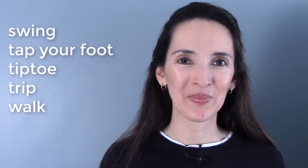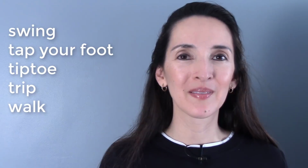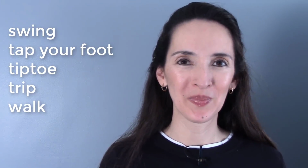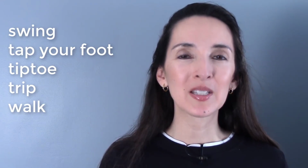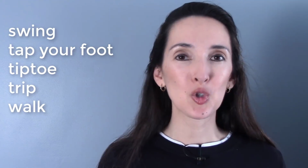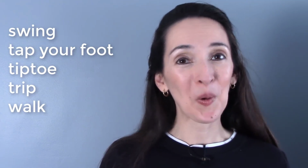Swing. Tap. Tap your foot. Tiptoe. Trip, walk.